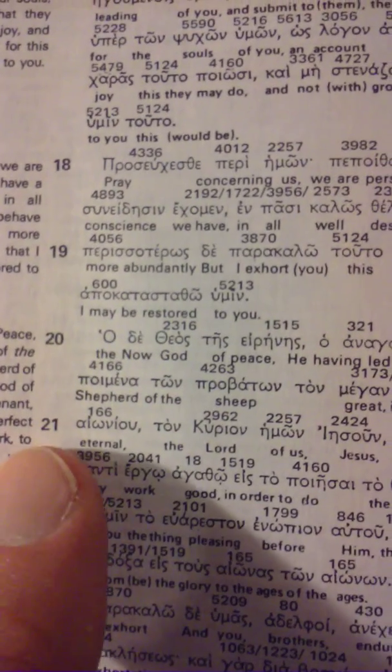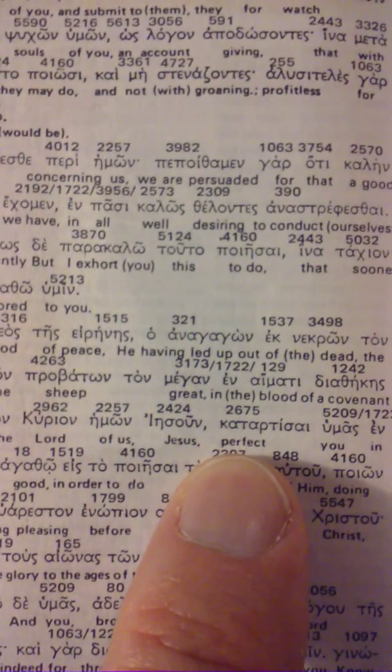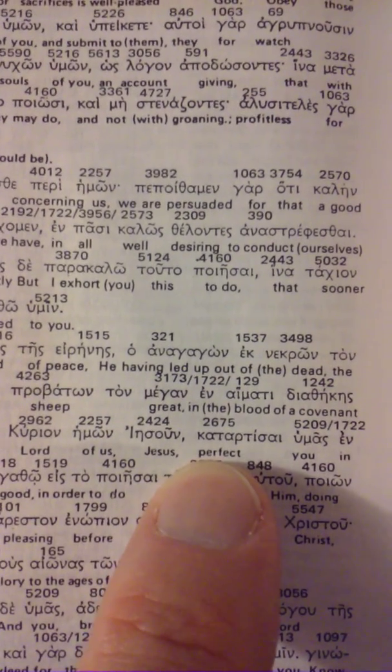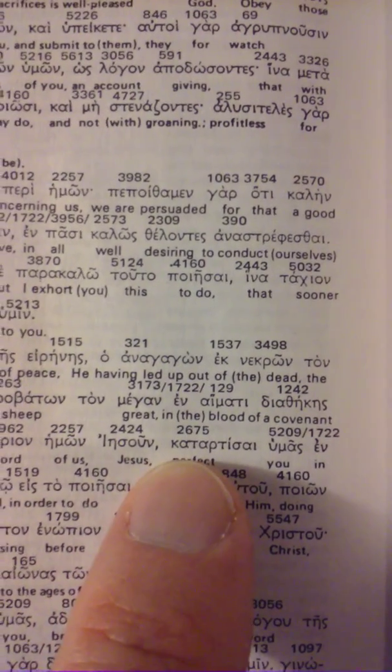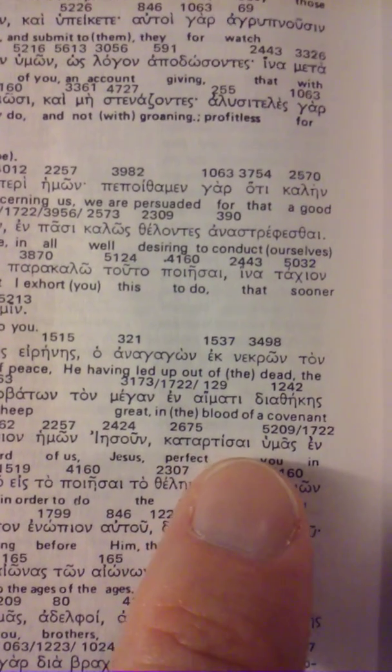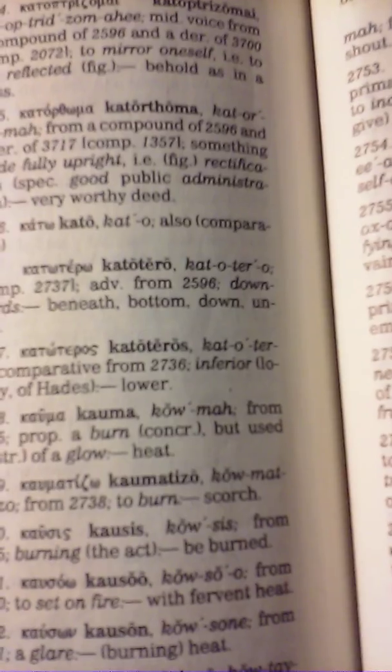So the Lord, here's verse 21. The Lord of us, Jesus, perfect you in. So there's the word perfect when you look up. And see right above my finger. So this is the Greek word Katartisei. Katartisei. That's 2675. Let's look it up. 2675. A few pages back from Kurios. It's 27. Hold on. Okay, here we go.